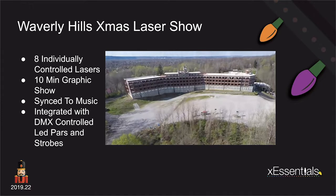So Ryan came to me because the owner of Waverly Hills wanted to do some laser stuff. So we kind of dove in and did a Christmas show for him. That was sort of my first experience with professional laser software, professional lasers. It was a daunting task, probably far too much for a newbie to get started with. We were using 8 individually controlled lasers. It was a 10-minute graphic show, synced to music, and it was integrated with DMX lighting and some strobes.